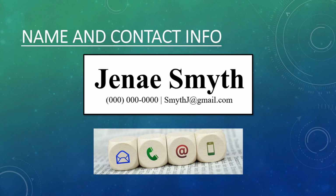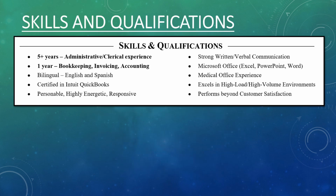This will protect your privacy, prevent location bias, and also save room on your resume. Next, there's the skills and qualifications section. I recommend putting this section at the top of your resume so it stands out. This is a list of what makes you a good fit for the job you're applying for, so what you include here should showcase some of your most important skills, certifications, and abilities.